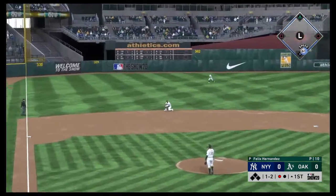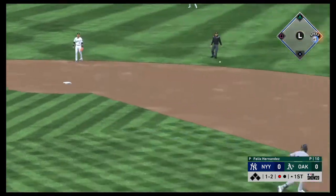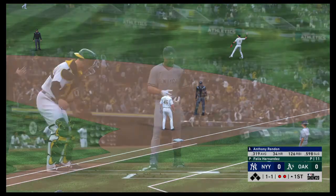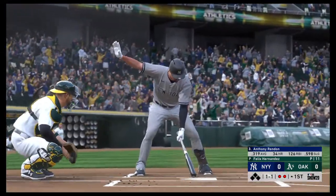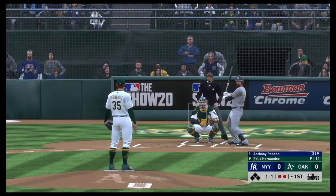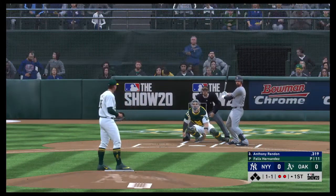A swing and a ground ball to third. Devers fields it cleanly. Throw on to first will get him. Score at 5-3 on the putout, though it looked more like a 6-3 ground ball. Nevertheless, there are two away now. Bases are empty here with two men out.